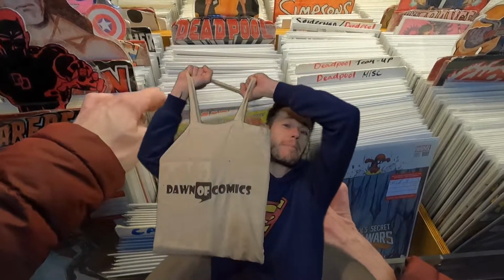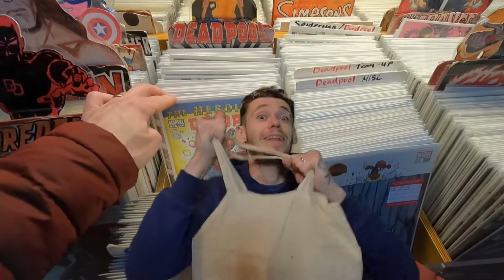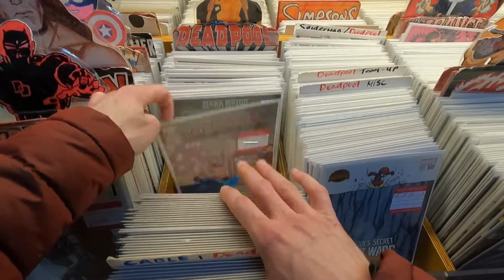I finally got to go to a comic shop. Everything's open again. I say everything, but most things are open again. So I got to go to my favourite secondhand comic book shop, which is Nottinghill Gate, the Comic Exchange, and I got to have a rummage. And I managed to pick up a massive bag full of comics, which I'm going to go through and show you what I've got. So let's get started.